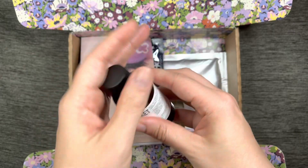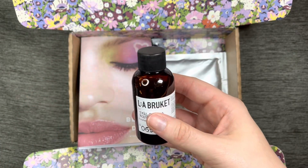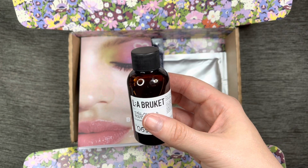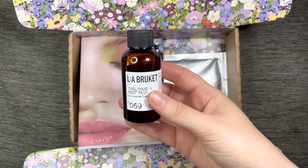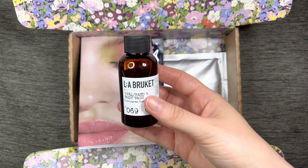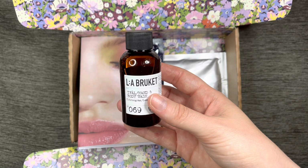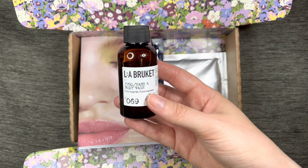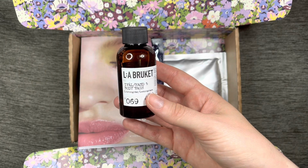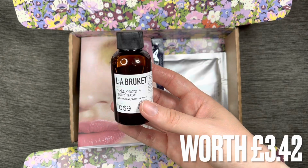This being the travel size, it is just a pour out product, so it's going to be a bit easier to use as a body wash as opposed to a hand wash, because I personally like a pump on my hand wash. So the lemon scent in this isn't terrible. It is more of a sweet lemon, so it is a product that I will probably get some use out of, but I'm just not rushing to use this immediately. So value wise for this one, the full size is 450ml for £28. So I work out that this is just worth £3.42.